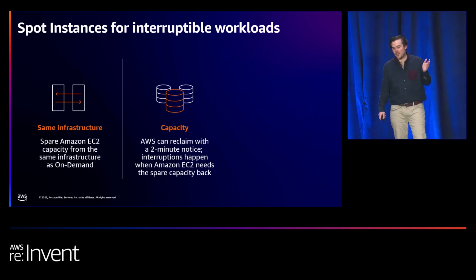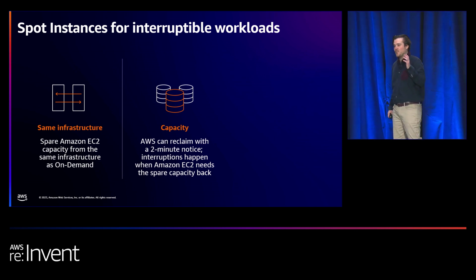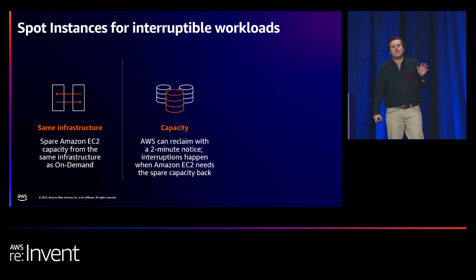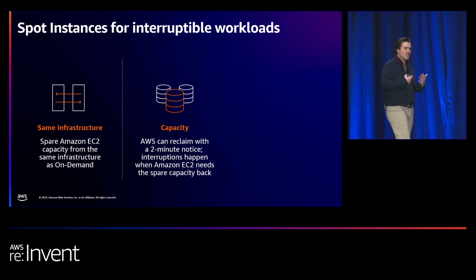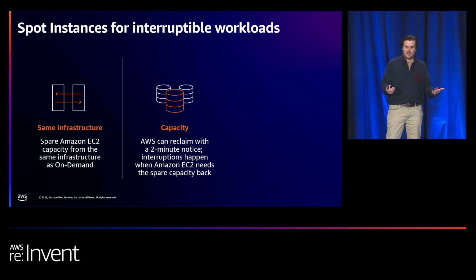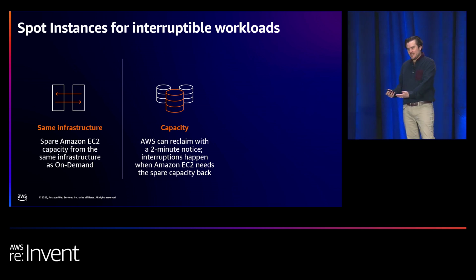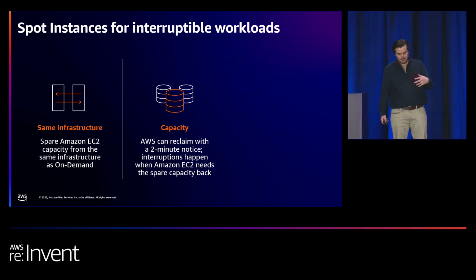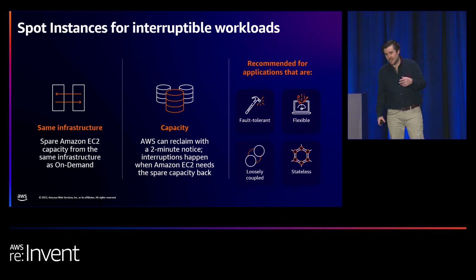So let's talk about Spot though, because that is near and dear to my heart and a great way to maximize savings for elastic workloads. So first, Spot is the same infrastructure, fundamentally 100%. It is the same infrastructure. Before it is launched, it's like Schrodinger's cat. It is on-demand and Spot. It is just spare EC2 capacity. So it's got the same performance, same security while it's running, okay? The thing about Spot is we reserve the right to reclaim that capacity from you with a 2-minute warning. That's because Spot is truly spare capacity.